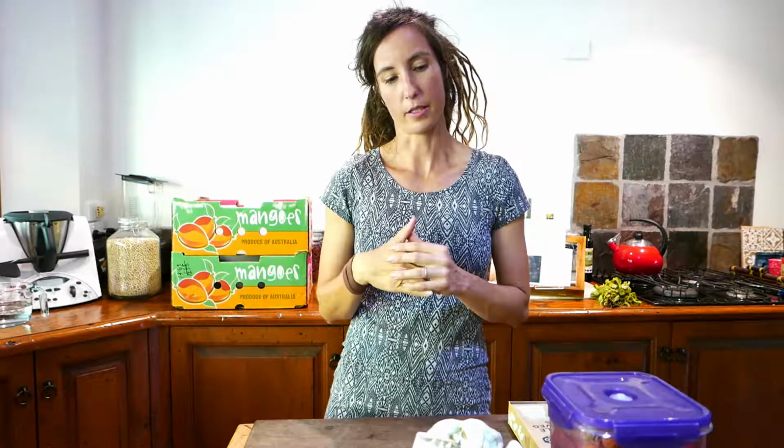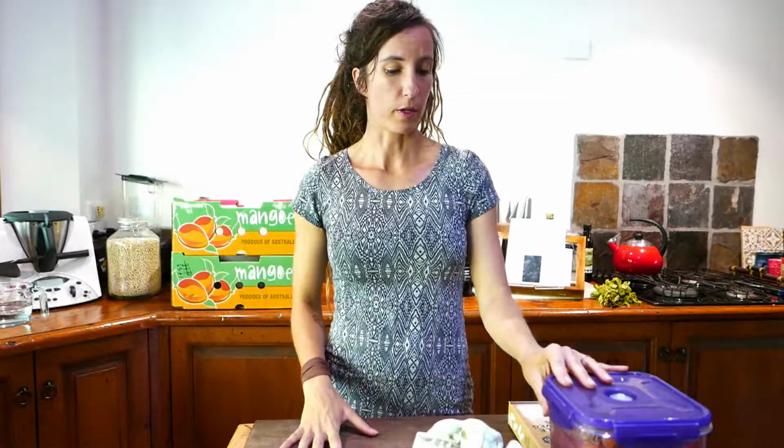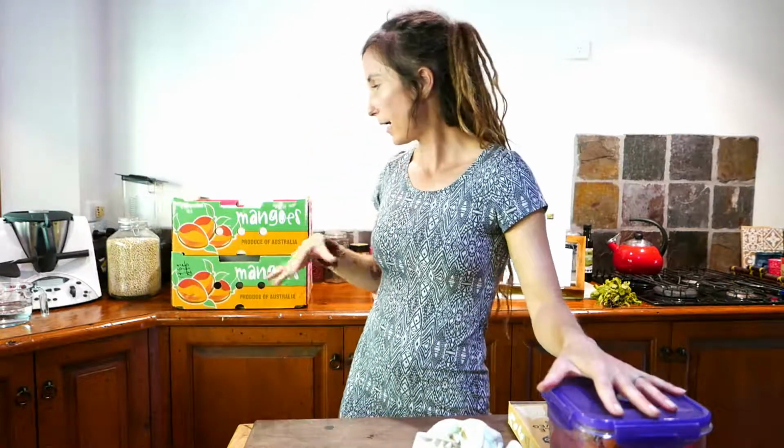And other things that I buy in bulk, which I'll talk about in a minute as well, like tahini and coconut syrup and stuff, all go in the second fridge. We also have a chest freezer, so I'll talk about that soon as well. So that's how I process the food when I get home from the market shop.